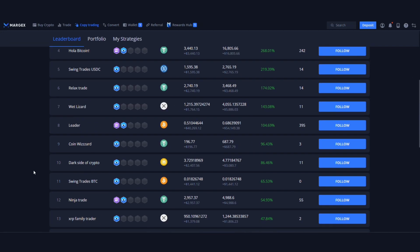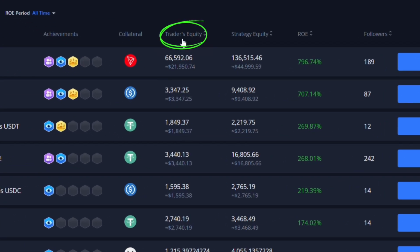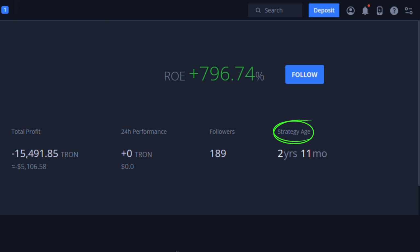Now, let's look at how copy trading works in practice, starting with choosing a strategy. Open the leaderboard. Here you see all available strategies on the platform. Start with the trader's equity. This shows how much of their own money is in the strategy. More skin in the game usually means more care. Next, strategy age. A longer history usually means more consistency.